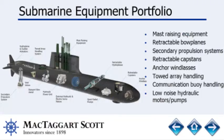In terms of the submarine equipment, we don't make submarines here, but we make a number of parts. You'll probably see a slide that shows the submarine here. We have a number of parts within the submarine that we make, from mast raising equipment, retractable bow planes, secondary propulsion systems. They're the systems that, if it happens to lose its main engines, these are the engines that will drop down out the bottom or the side at times that will almost limp a submarine back to base. Retractable capstans, anchor windlasses, towed array systems, communications, and obviously low noise hydraulic motors and pumps. So that's a number of the things that we make here at MacTaggart Scott.